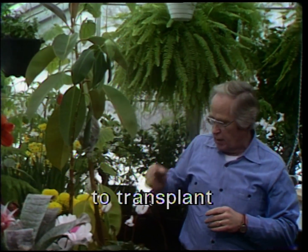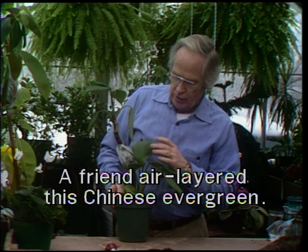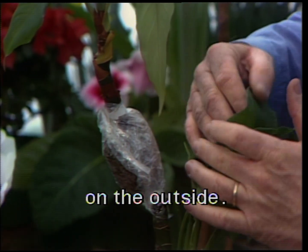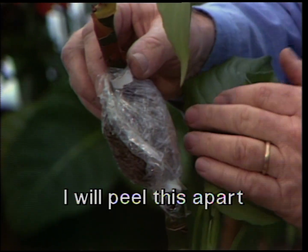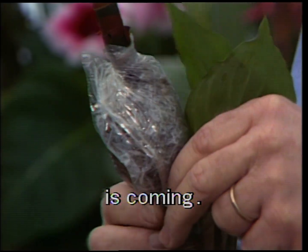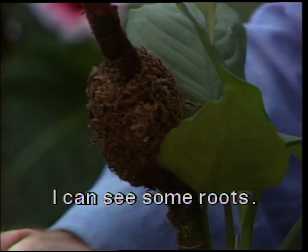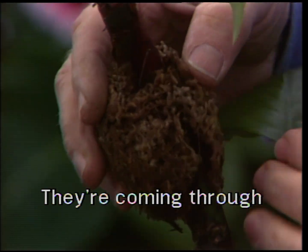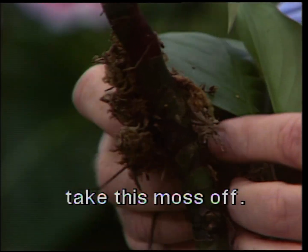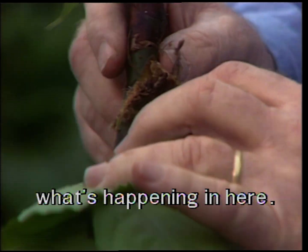Well, a friend of mine brought in a somewhat similar type of thing the other day. This is a Chinese evergreen, and this person had made an air layer on the Chinese evergreen. And here again you see the plastic on the outside. And I'm going to peel this apart and see how that root system is coming within. Seems to me I could see some roots. There they are. Here are the roots coming right through that ball of moss. Ordinarily I wouldn't take this moss off, but I do want to show you what's happening in here. You see those roots formed?